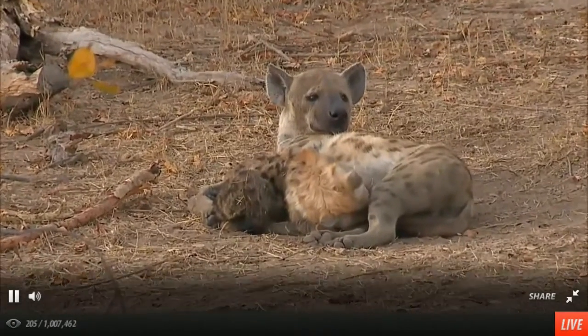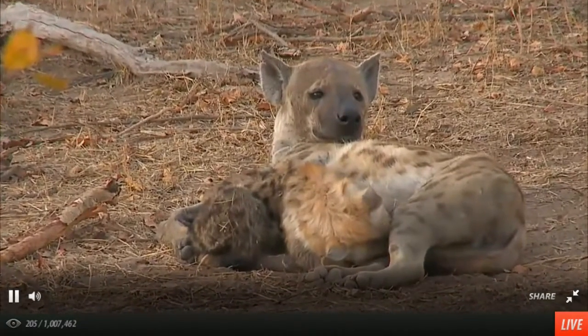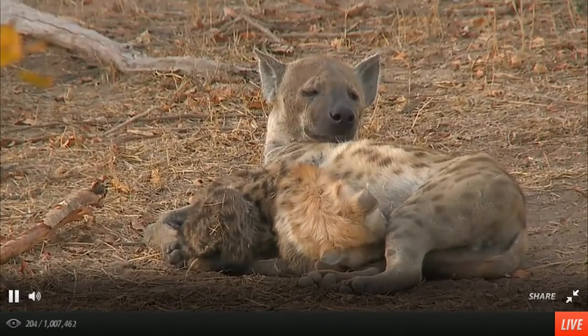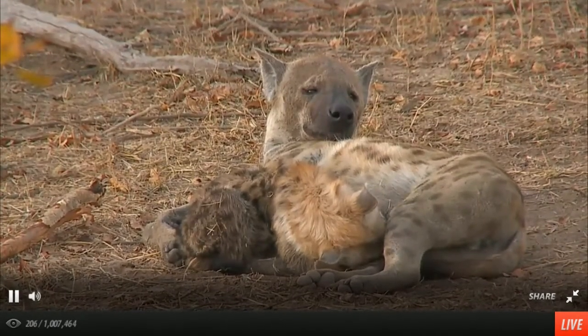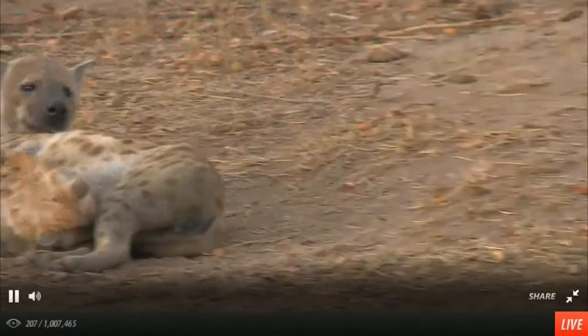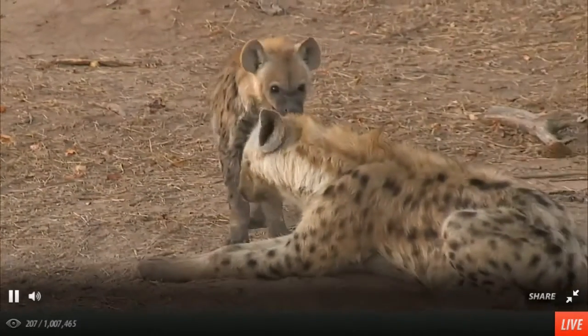That's interesting there. Maybe just trying to see what that little cub is trying to do there. So you can see the one suckling, and the other one, the one that was removing our oil cap, is now playing with that other adult.